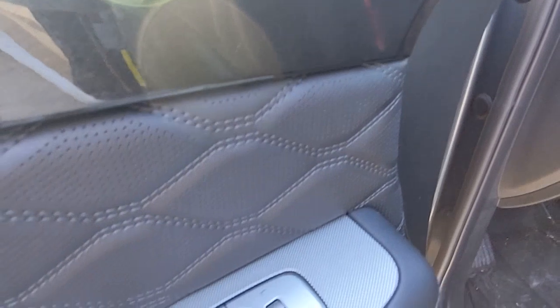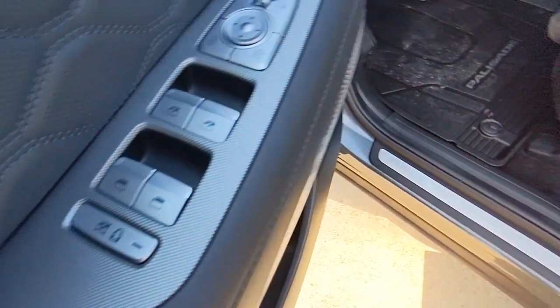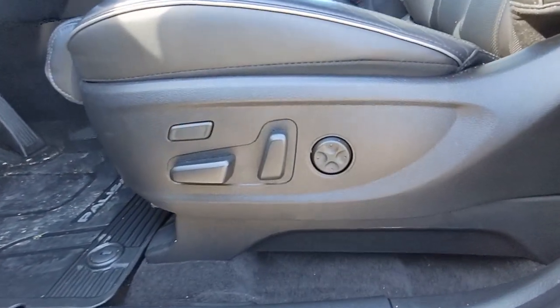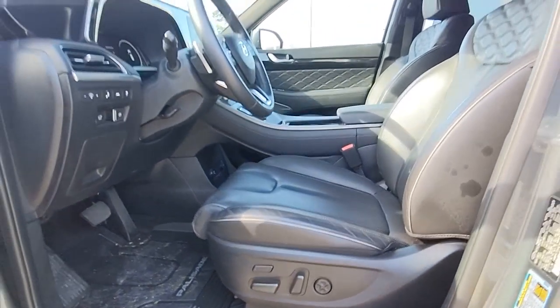These are just some of the great options this vehicle comes with: lane departure warning, all-wheel drive, navigation system, keyless entry, sun moon roof, hands-free liftgate, backup camera, adaptive cruise control, power passenger seat, satellite radio.